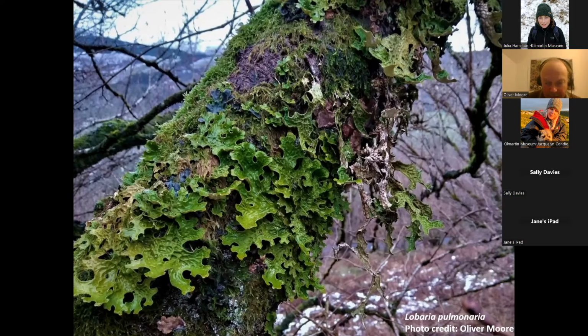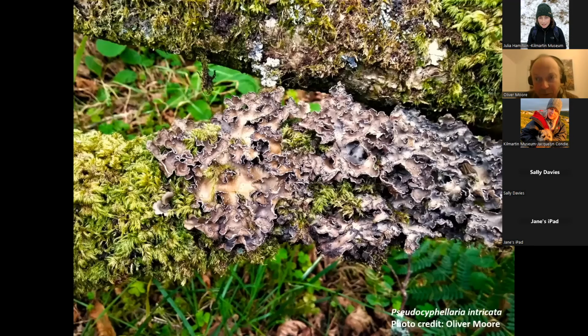I'm just going to go to the next slide, and then we'll start thinking about what a lichen is. Now, this species is a bit of a mouthful. Look at that. Pseudocyphalaria intricata. It's a type of specklebelly.